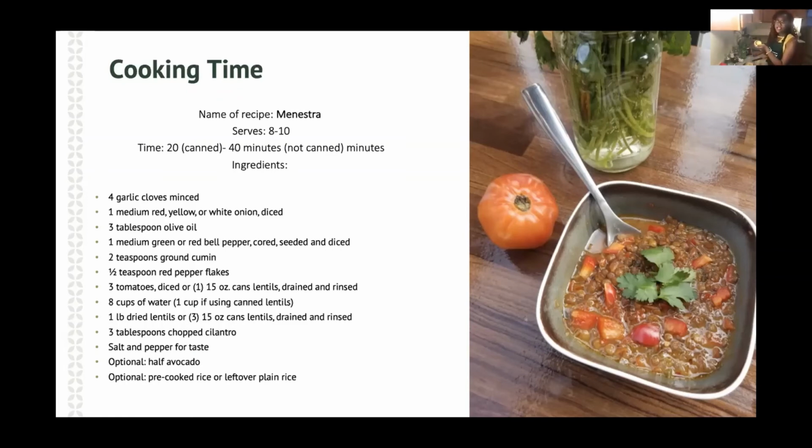So just got chopped up here. Just gonna dump it out. Got the avocado slices. Great. And then I'm gonna add some rice to the plate too. Perfect.